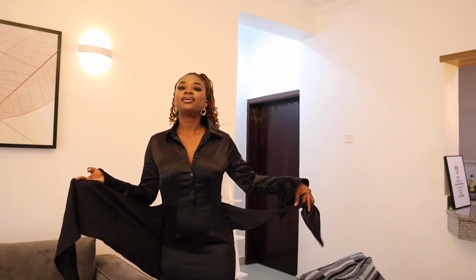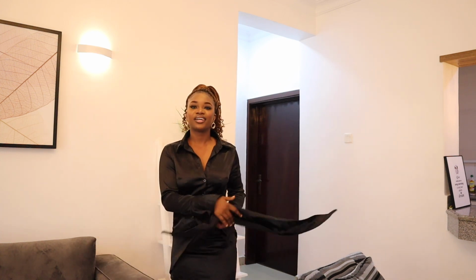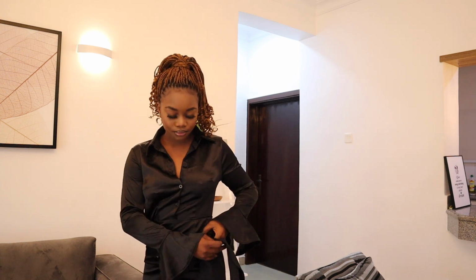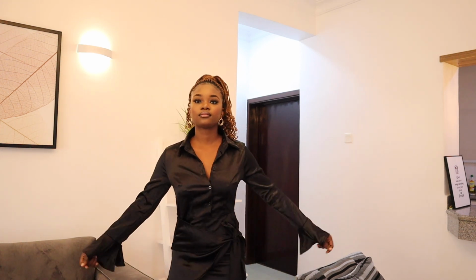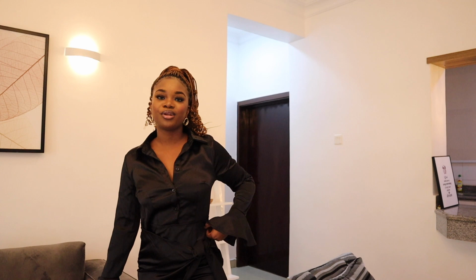So this is the first outfit. This is a dress, and it has this rope thing going on that you can just tie like this. So this is a satin dress, and the quality is really, really nice. I got it for £10.25, and I love it so much, honestly. Like, I really, really love it.